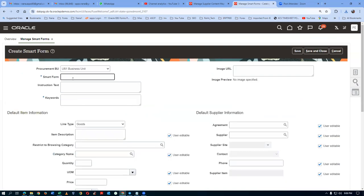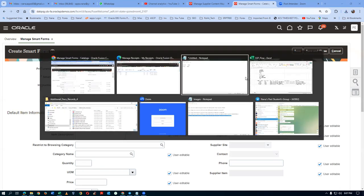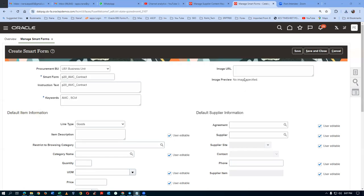So I will now say P20, fine. I will now say an AMC contract. I'm going to give an AMC contract to the supplier actually. So then for the instruction text, and then keywords, fine. I will now say AMC. This may be searchable somewhere. I don't know where exactly I'm going to search it. So the image URL, I'm going to take from one of the things. I'm going to put the appropriate image URL, click on it.